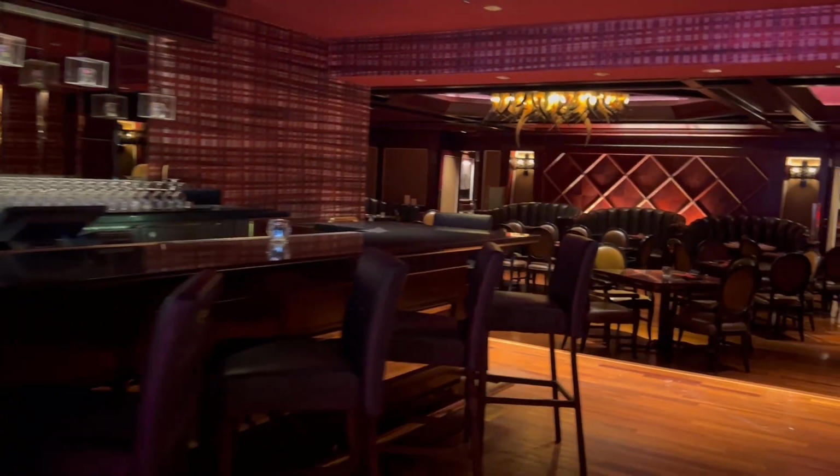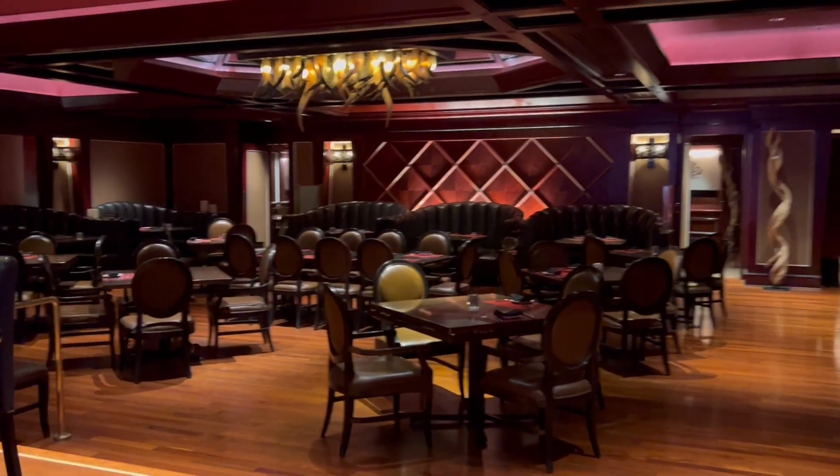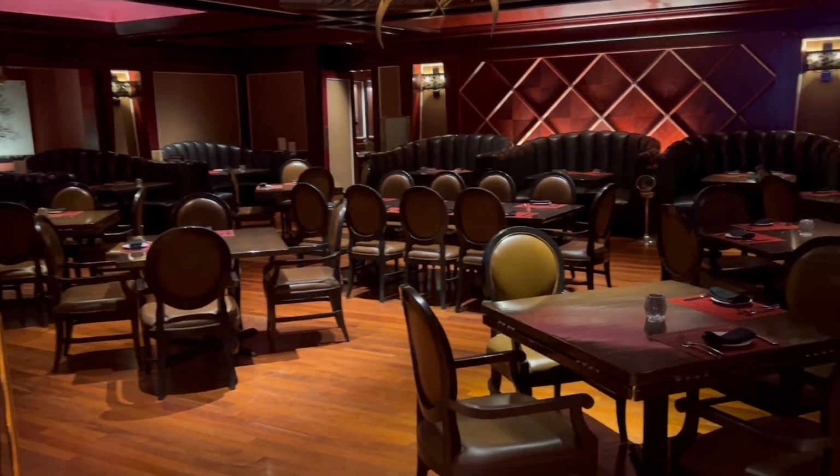Several people on the Facebook group mentioned this restaurant Tender. So I have to go see if I could go look in it at least. It's not open, obviously. It's only open for dinner, but it's beautiful.